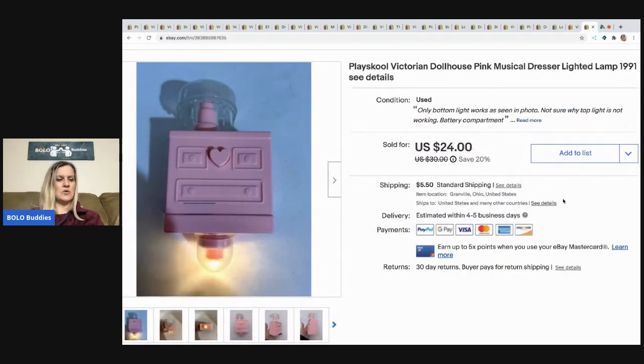The next item I sold is this Play School Victorian Dollhouse musical dresser lighted lamp. It's from 1991. It goes into the dollhouse. So I pulled it from the dollhouse because the dollhouse was missing things. The top light does not work. It may need a light bulb. It may be broken. I don't know. I just disclosed it. But this sold for $24 and the buyer paid shipping.